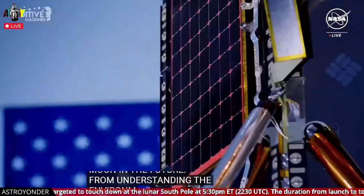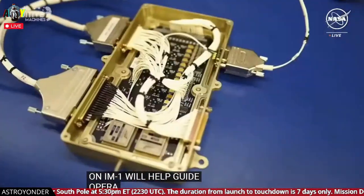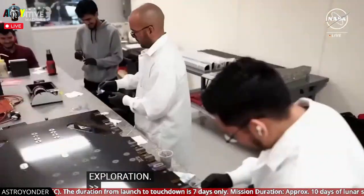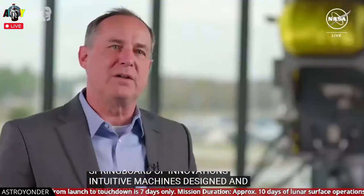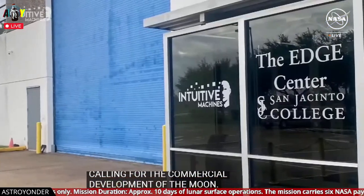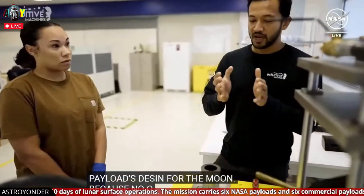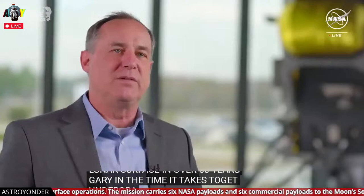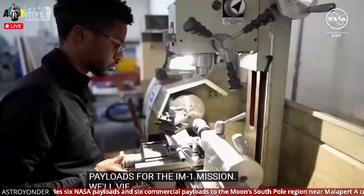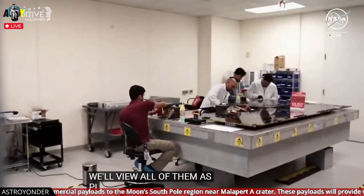Between the engine, carbon composites, software, and electronics required to build a Nova-C lunar lander, it took an incredible amount of touch labor to get to the launch pad. We worked very closely with San Jacinto Community College to create a certification course for technicians, where they would take these certifications. We then, at Intuitive Machines, would give them an internship and test them out in the workplace. And anyone that showed the aptitude to be a really good technician, we hired on the spot.